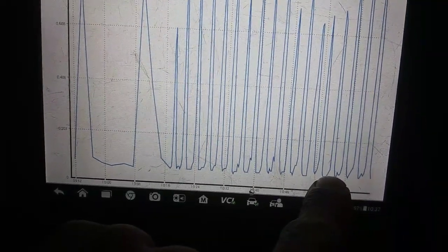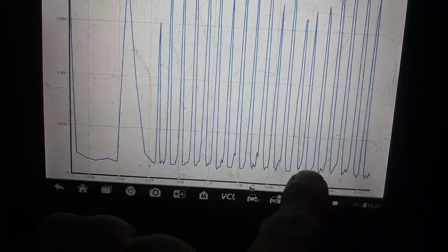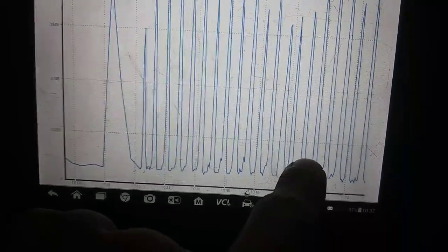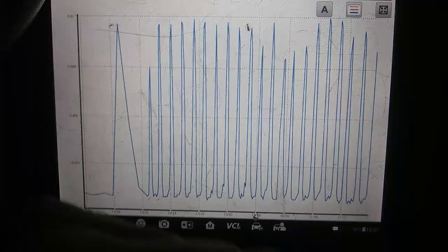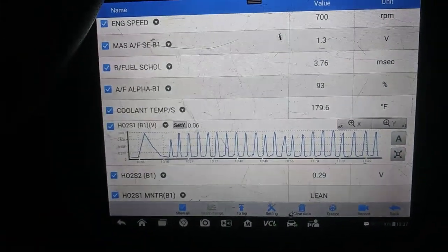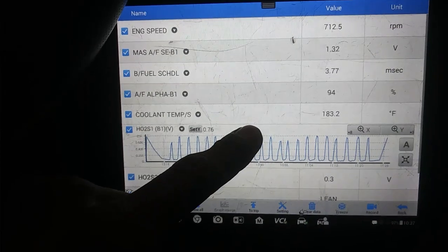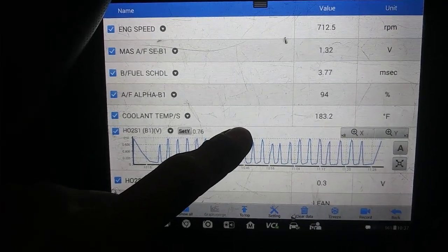You can see down here, if it's 8 seconds, we can assume probably 70% of the time this is lean instead of being rich. So I'm going to give you the answer. I'm pretty sure you already know what it is. This is going to be a vacuum leak, obviously. So let me cut the car off and finish giving you the rundown.